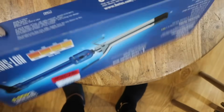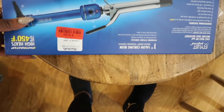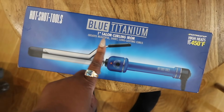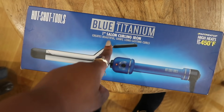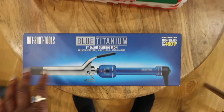Bro, this was only $16 at Marshall's. And I'm telling you guys, the Hot Tools, this is the one that Danny has. I have the 1 3/4 inch, is it? I don't know, 1 1/4 inch one, but I decided to get the 1 inch one. These give you the best curls, trust me.